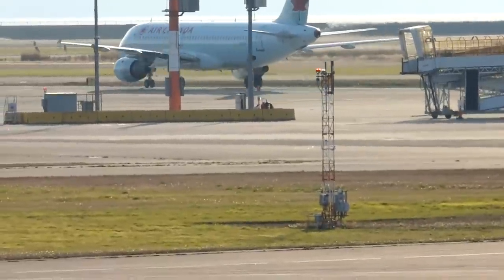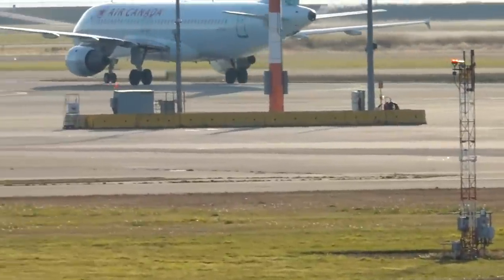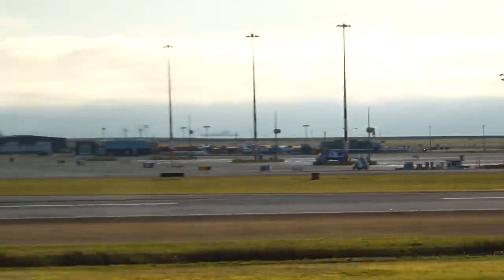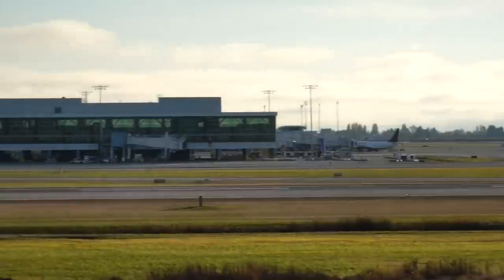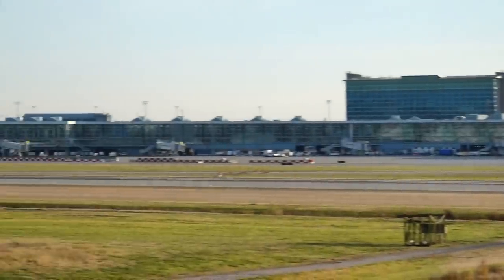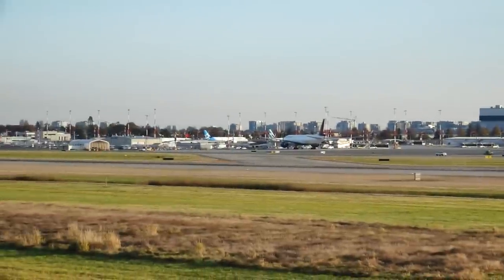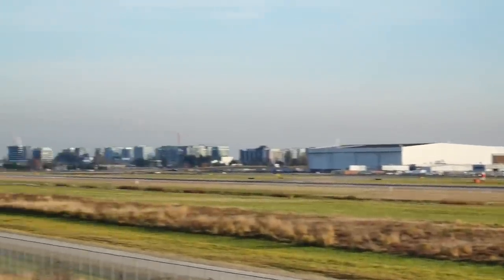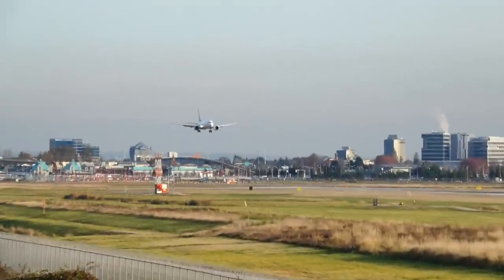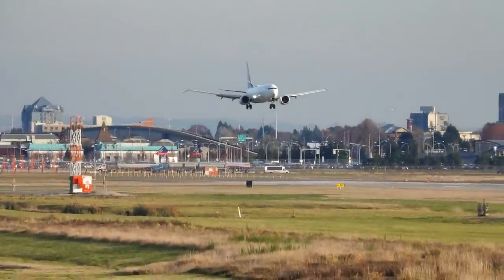Well, I'm just going to check the flight radar because we've got several landers here, guys. So I'm actually not... I don't have time to check the flight radar because I need to film this. It's a jet, so yeah, no time to check it right now. WestJet, obviously.